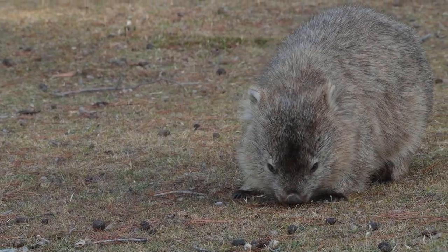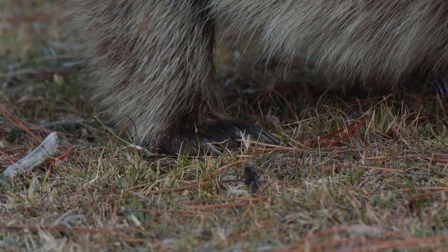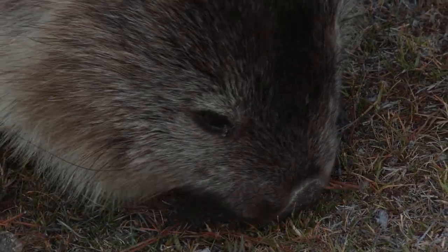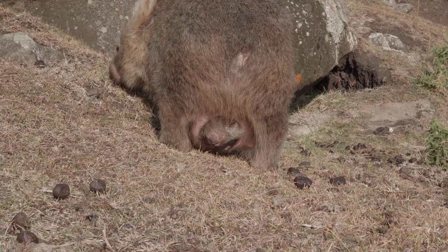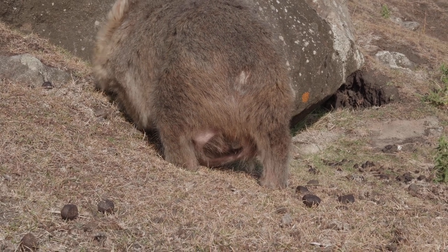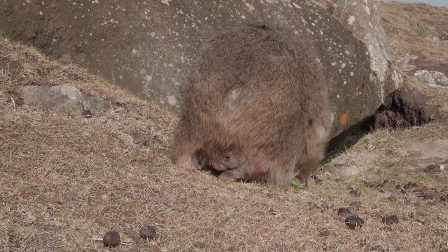Wombats are small, stout marsupials built for digging, with short legs, compact heads, short broad feet and strong claws. Like all marsupials, they have a pouch for their young, but unlike the rest, their pouch faces backwards, which makes for a rather peculiar sight.